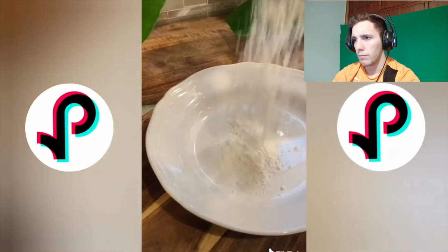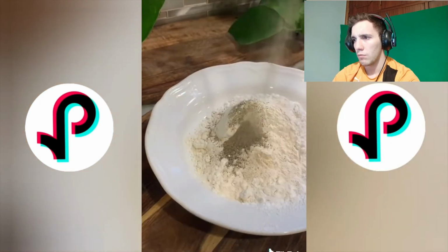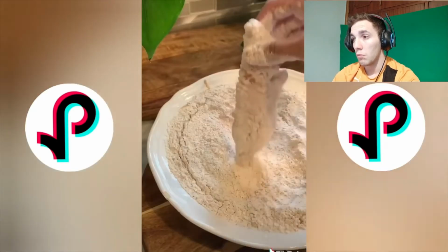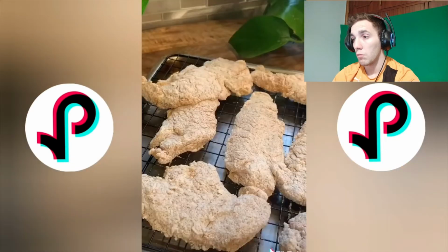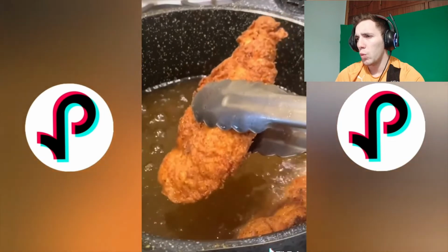Now in a separate bowl, you want to add 1.5 cups of flour, 1 tablespoon of cornstarch, 1 teaspoon of baking soda, 1 tablespoon each of onion powder, garlic powder, black pepper, salt, and paprika, and 1 cup of Italian breadcrumbs. We're going to take our chicken from our marinade and dip it into our flour, dip it into our buttermilk mixture and then into our flour again. Let them rest on a rack for 10 minutes. Fry on medium heat for about 6 to 10 minutes or until fully cooked.